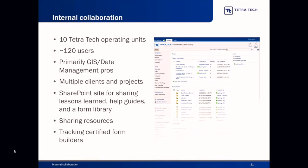And then, Tetra Tech is huge, 16,000 employees. We now have 10 Tetra Tech operating units using our enterprise license, approximately 120 users, and that's growing every day. Our group is primarily GIS and data management pros. We've got multiple clients and projects, so it's the nine other operating units and how they're using the platform. I manage the license, but I let them manage their own projects, and so there could be other teams doing some pretty awesome stuff out there, and I wouldn't know it.